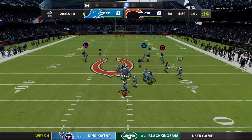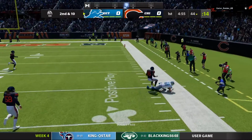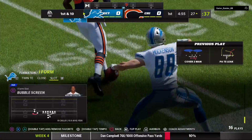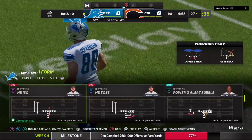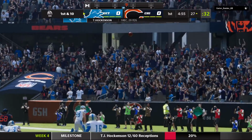Off play action. Here's Goff. That's caught by the big tight end, T.J. Hockenson. And he is out of bounds, but not before he's inside the 30. That one covers 29 yards. First down.